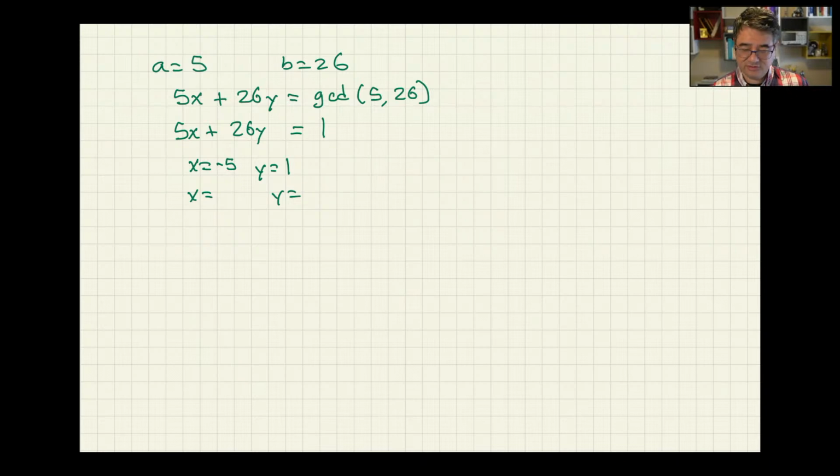This is a stumper, right? You could try some other numbers. How about x is 21? What value of y would work? -4. Good. Ravi's come up with the answer. -4.